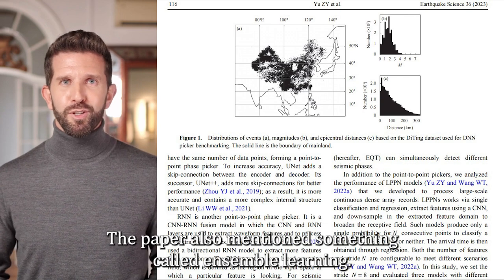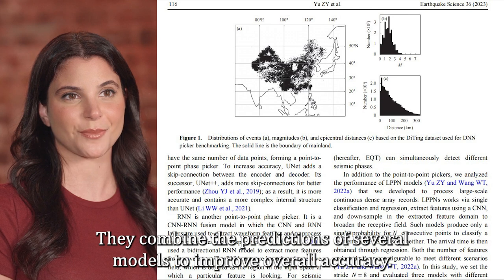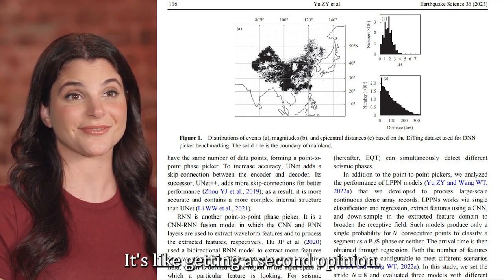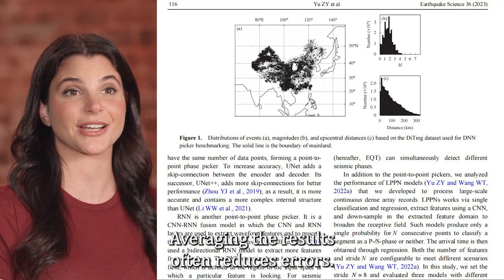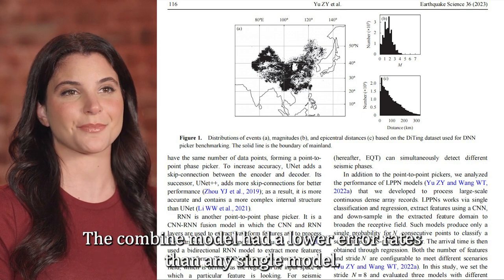The paper also mentions something called ensemble learning. What's that? They combined the predictions of several models to improve overall accuracy. It's like getting a second opinion. Averaging the results often reduces errors. So a team effort, even for the AI? Exactly. The combined model had a lower error rate than any single model.